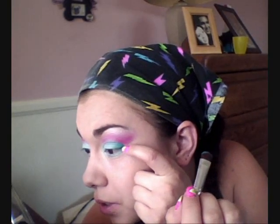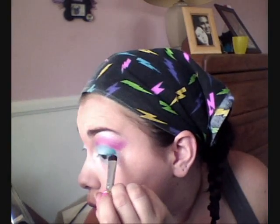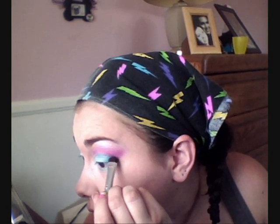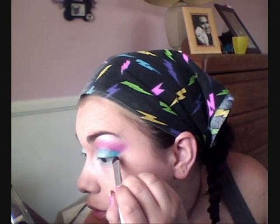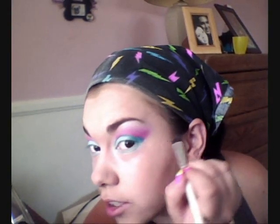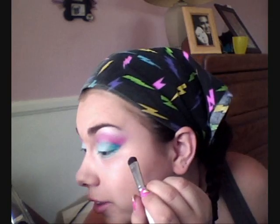Next, go ahead and take a little bit more of that product, and you see right here where this pink, it kind of curves upward. We're going to place the brush right under that pink, just right here, and you're going to create a little triangle. So it's going to look kind of like a big floppy wing.